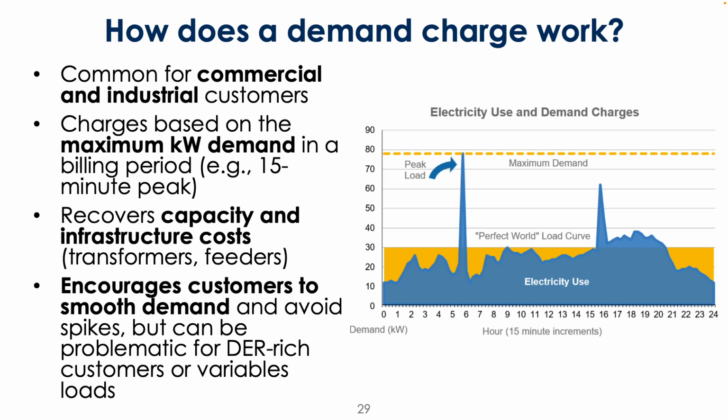So, according to the service provider, the customer injecting solar energy back into the grid still counts as load? I guess it's still like it approaches the capacity of the line. Yes, and that's the important part. But as it pertains to peak load, let me think here. I haven't thought about that particular example.